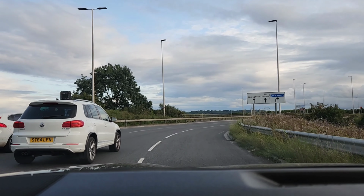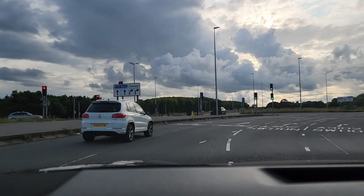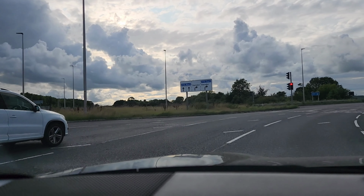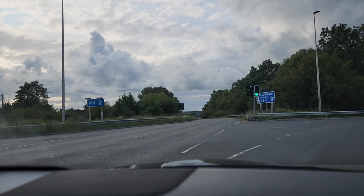If you look on the floor, it says M4 to the right. We are going to Bristol. You basically follow this line all the way to Bristol where the blue sign is. However, I'm just doing a U-turn, so I'm now turning again to the right. So realistically, you should be on the left lane next to that white car going straight to that Bristol sign.